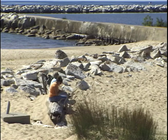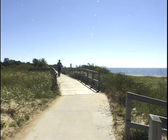Like we said, this is a great spot. As you can see out behind me here to the side, there's a beautiful beach that you can bring your kids out to.